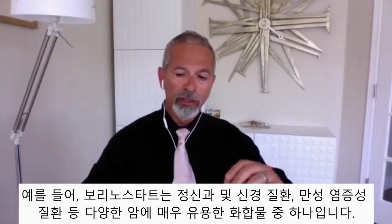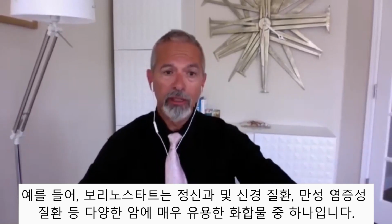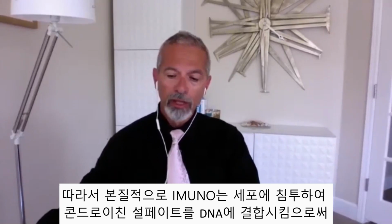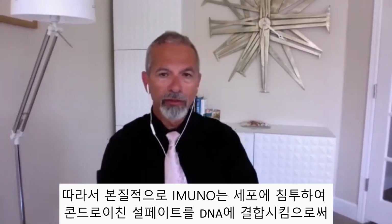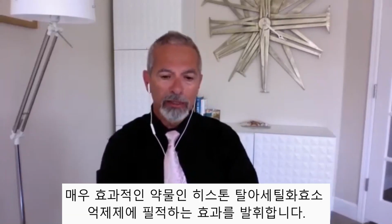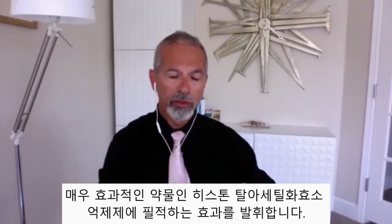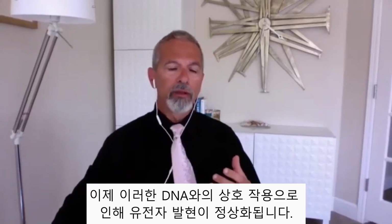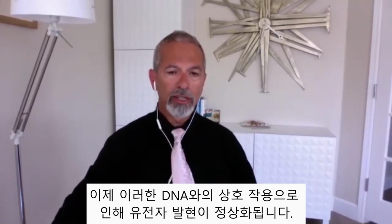For example, one of these is called vorinostat, and it's very useful in a number of different cancers, in psychiatric and neurological diseases, in chronic inflammatory diseases, and so on. So essentially, IMUNO, by penetrating into the cells and by having the chondroitin sulfate bound to DNA, exerts effects comparable to those of histone deacetylase inhibitors, which again are very, very effective drugs. Because of this, the interaction with DNA normalizes gene expression.